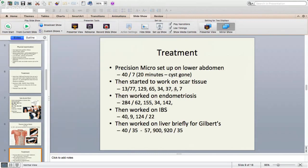And then the ovary, we knew, because she has so many cysts, the ovary and the tubes were all sort of scarred down to those places. And those frequencies with some manual work on both sides caused her whole lower abdomen to loosen and become just quite soft and non-tender. The endometriosis you could feel, where it was just tight and tender in the abdomen.